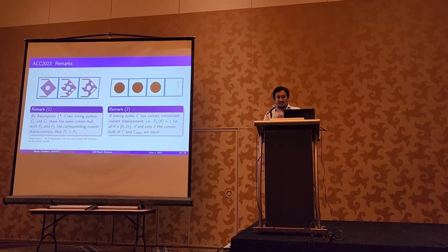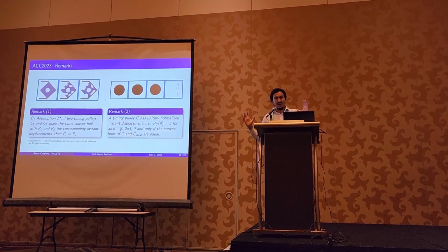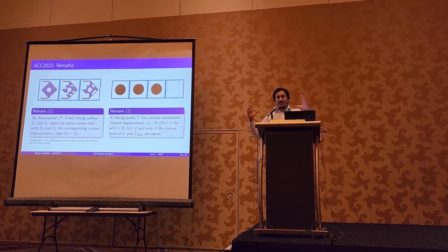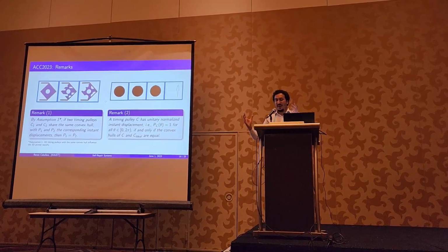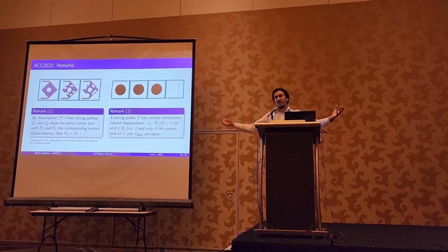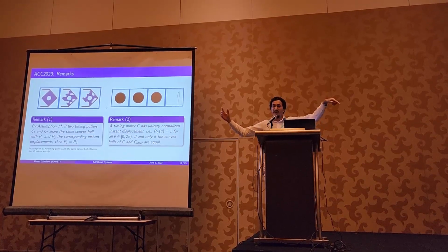So basically, now, the convex hull basically determines an equivalent class for the pulleys. Two pulleys are equivalent if they share the convex hull, and there's a unique instant displacement associated with that convex hull.